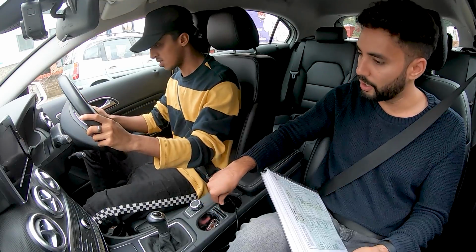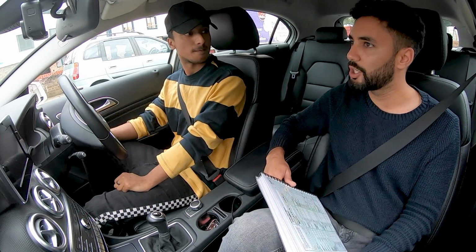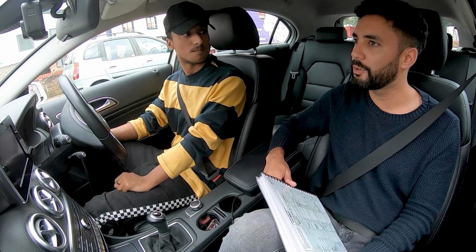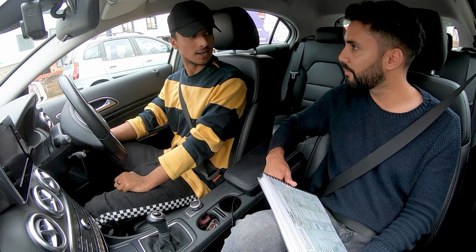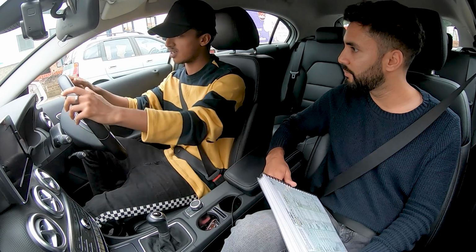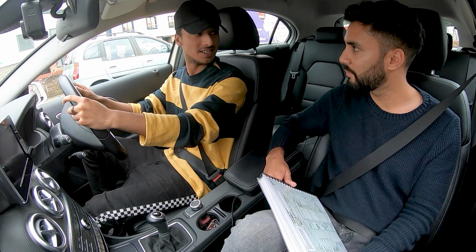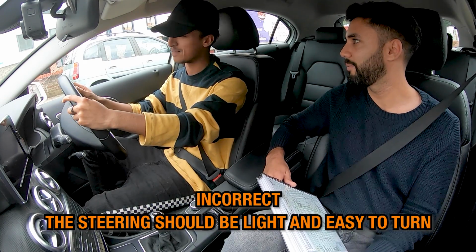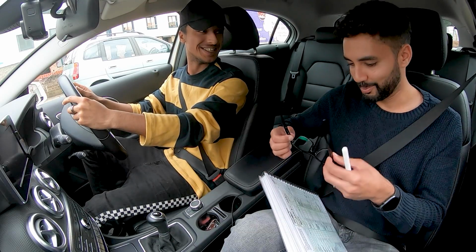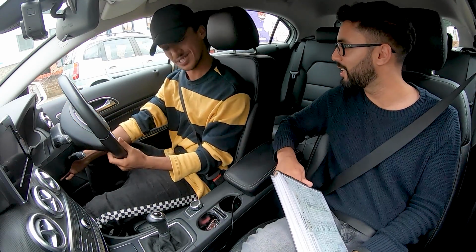Perfect. Actually, before we go, as I always forget this, tell me how you'd check to see if your power steering is working correctly. You turn on the car and you try the steering. If it's too light, then it's not good. I'm going to drive on whenever you're ready then. That's wrong, yeah? You're now a part of the test, so we're going to find out the result at the end.